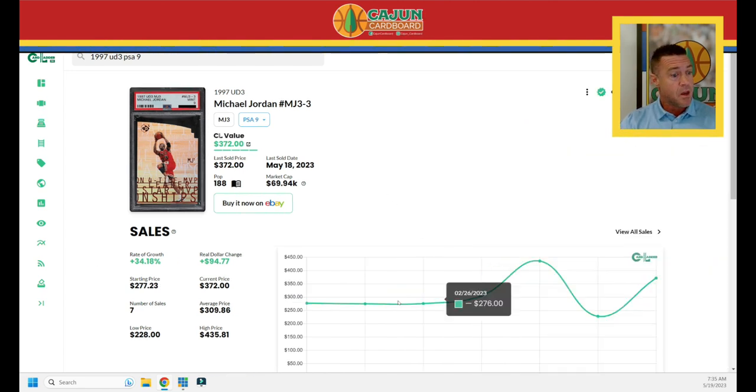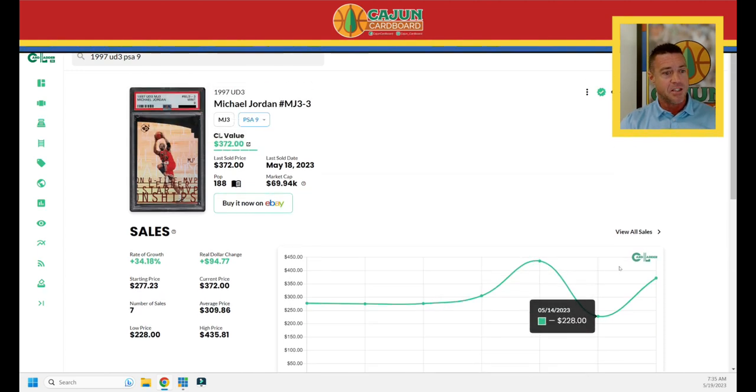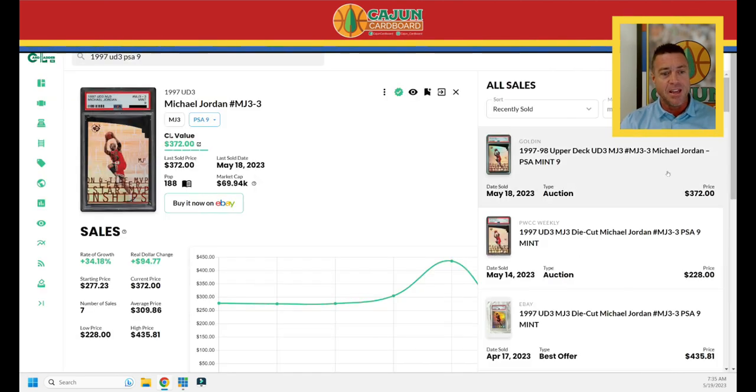I do, and this is going to be interesting. So here's the deal. That's what the chart looks like, which is a little screwy over the last month. Some craziness going on. If we look at the last sales, this one again sold for $372. There it is. The last one sold on PWCC Weekly. Normally we see PWCC Weekly and eBay crushing Goldin prices. This one is drastically different. Goldin crushed PWCC by $150, but eBay just exactly 1 month ago crushed both of them for $435.